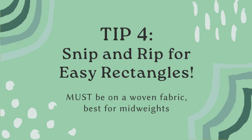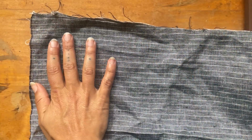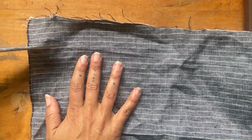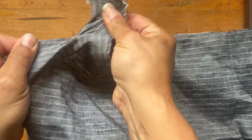Another reason I love them is because you can easily create a rectangle in a woven fabric by using the snip and rip method. This method only works for woven fabrics, and you want them to be a pretty plain weave, like quilting cottons, shirting weights, raw silk, crepe de chine, some lighter weight linens. But basically, if you snip about 2 or 3 inches into the edge of the fabric, following the lines of that weave, and then quickly pull these two pieces apart, snipping and ripping, hence the name, you end up with an entirely on-grain edge.